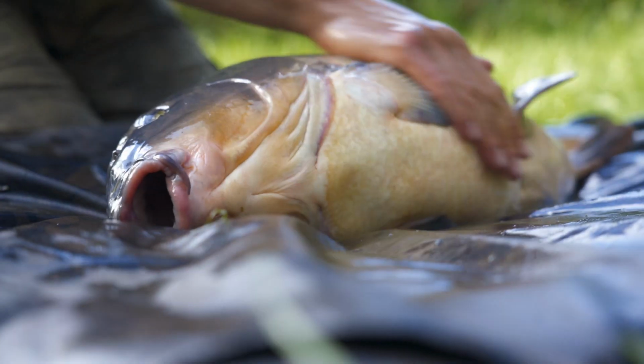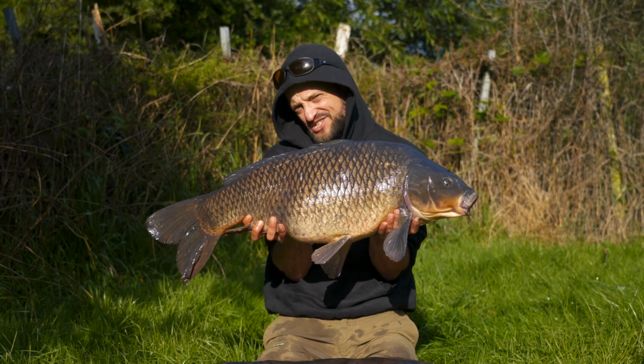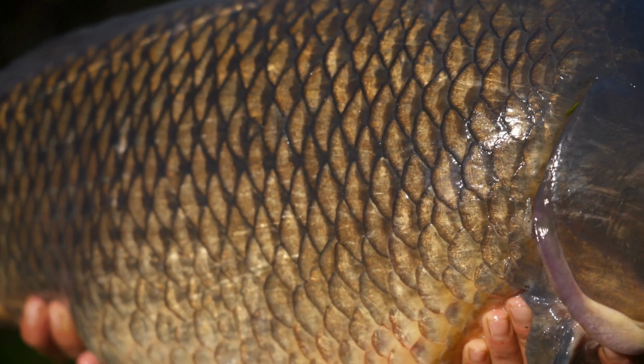Here you go, guys. Lovely grey carp. Definitely one of the old ones, probably come through on the floods into the system from the flood relief. An amazing fish. Let's get her back.